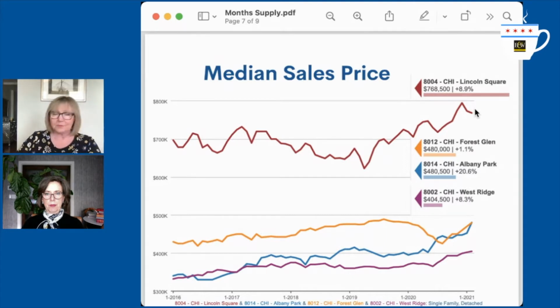And the median sales price there is $768,000. Forest Glen, $480,000. Albany Park, these are the two that I find so interesting. Both Albany Park and West Ridge have had significant increases in median sales price. Up 20% in Albany Park, up 8% in West Ridge, but it's seen a steady good climb. Yes.